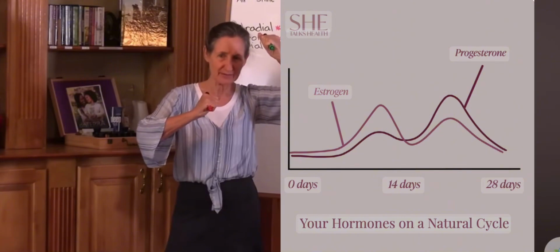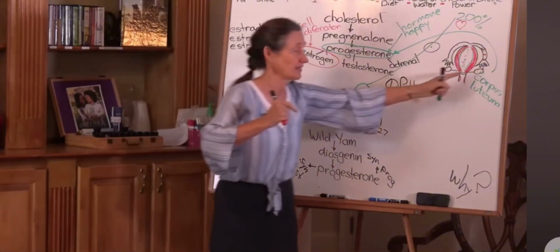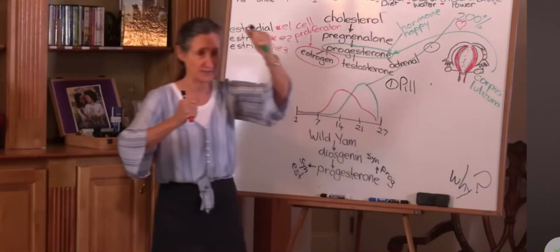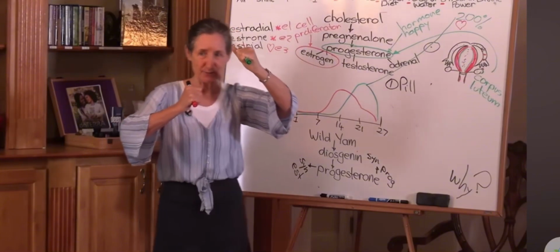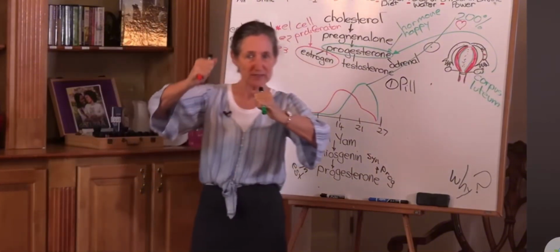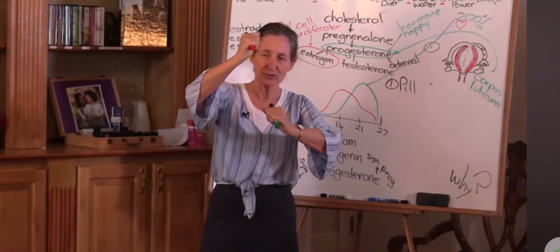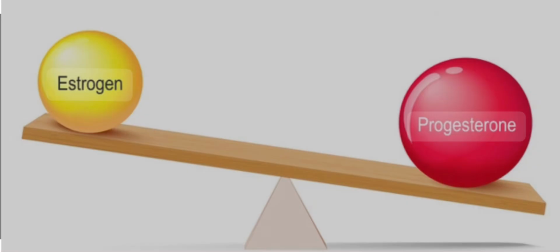Month after month on the pill, the body now thinks it's pregnant, so it doesn't release the egg. And if it doesn't release the egg, no corpus luteum's been made. So week after week, month after month, what's happening to progesterone? It's going down. And month after month with its synthetic estrogen, where's estrogen going? We've got a problem today, sadly too common. It's called estrogen dominance and progesterone deficiency.